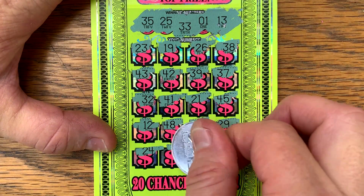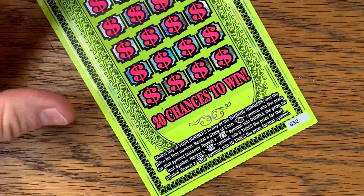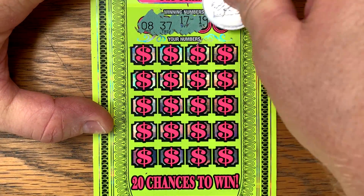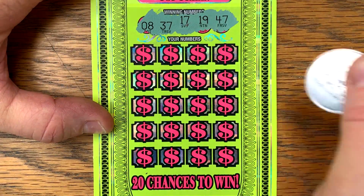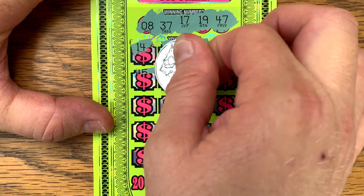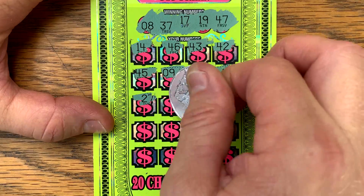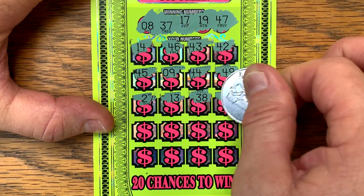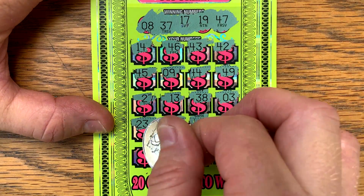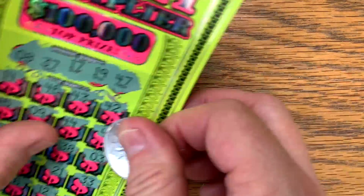And last row of 24, 14, 16, and an 18. All right, one more. 32. We have 8, 37, 17, 19, and 47. All right, last row, 4, 16, 12, last spot, and 11, nothing on those two money multiplier.